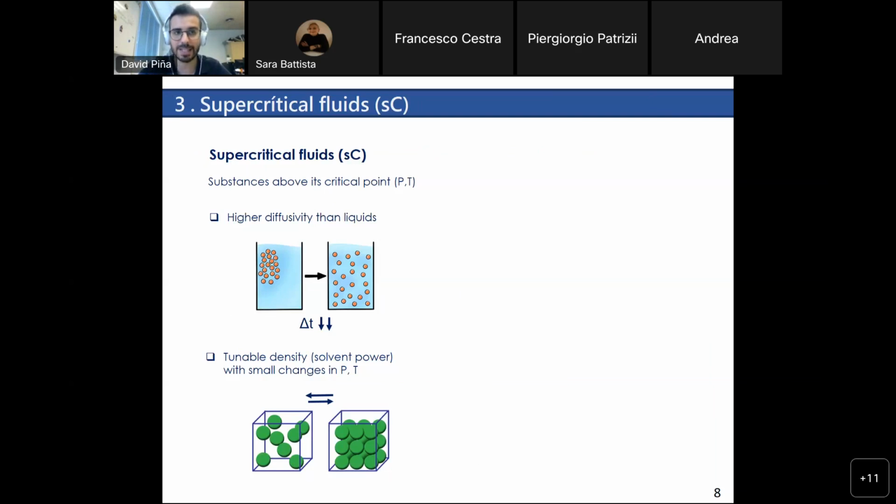However, its density is higher than for gases. It's more close to a liquid. And the other interesting thing is that close to their critical point, the density can be easily changed with very small changes in pressure and temperature. So by changing a few bars or a few degrees Celsius, you can have a much higher or a much lower density. And with a change in density, it also comes a change in solvent power.